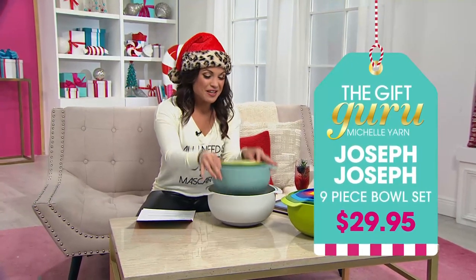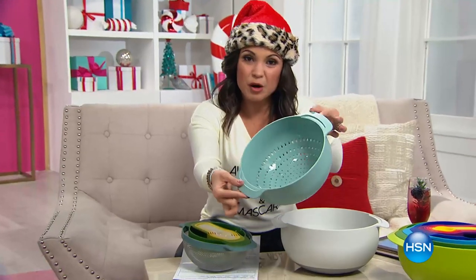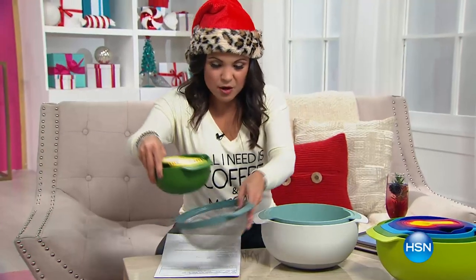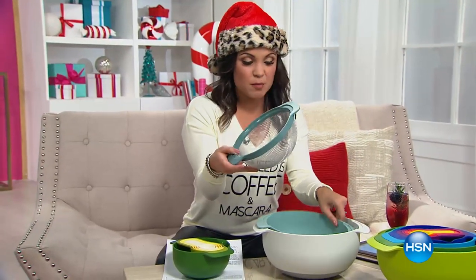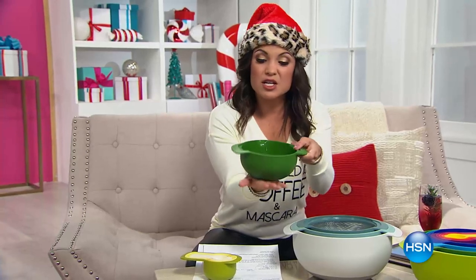But wait, there's more. You also get a colander. Now, this is a big colander. This is 3¼ quart colander. Perfect size. Again, when you're storing it, it nests right inside and just rests right there. You also get a sieve. So if you're baking and you've got your flour in here and you're shaking it through, you can go right into the mixing bowl. Sometimes I just use these for small fruits when I don't want to use a huge colander. So you also get that. You also get a smaller size mixing bowl. This one is a half quart size. Again, big handles, a non-slip bottom. I love that silicone on the bottom so it's not sliding around. So that nests perfectly. So that's 1, 2, 3, 4.